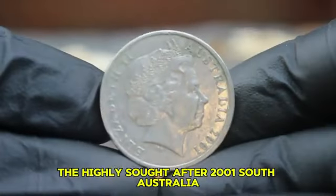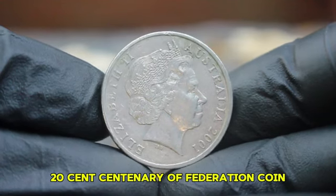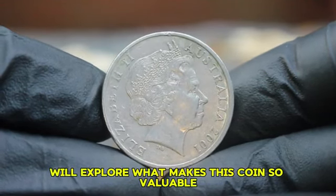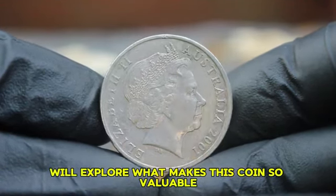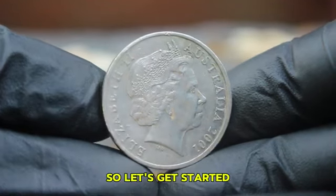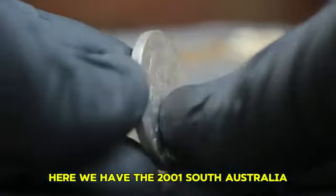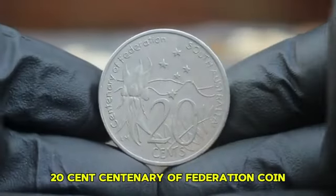Next up, the highly sought-after 2001 South Australia 20-cent Centenary of Federation coin in very fine condition. We'll explore what makes this coin so valuable and how much it's worth on today's auction market. So, let's get started. Here we have the 2001 South Australia 20-cent Centenary of Federation coin.